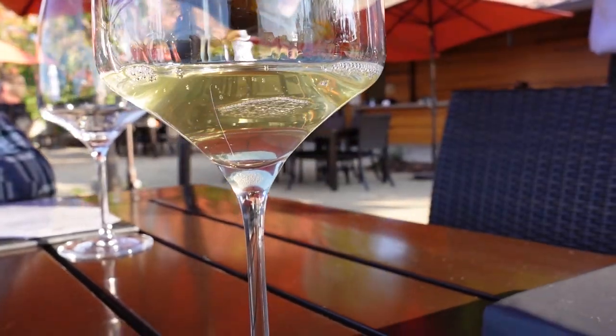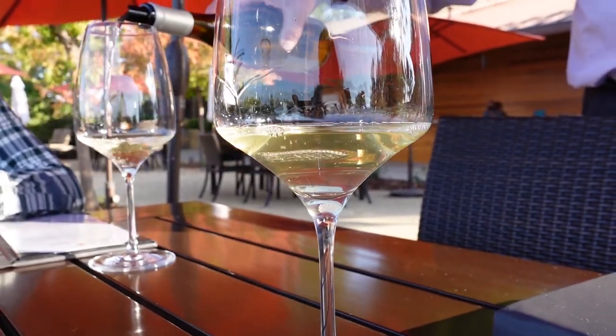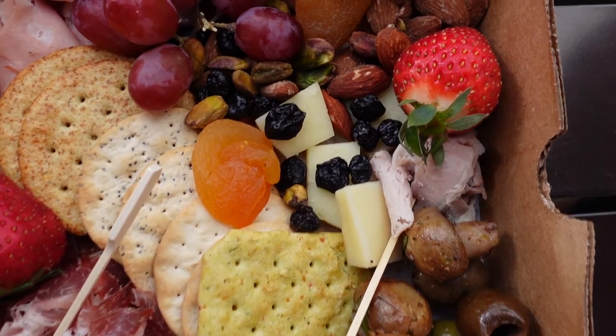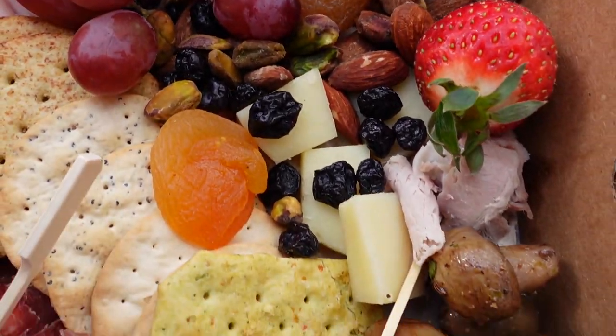We are back. Just finished up our experience here at Rodney Strong Winery. You guys saw what we went through. We had the wine flight. They have a few different pairings on their menu. We had the charcuterie experience, which was brought in from another supplier, Rocchioli Catering, which is local here in Healdsburg.